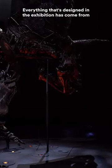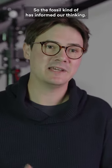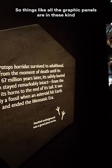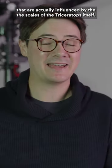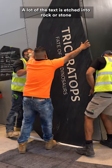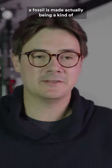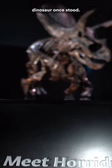Everything that's designed in the exhibition has come from the dinosaur itself. So the fossil has informed our thinking. Things like all the graphic panels are in these funny hexagonal shapes that are actually influenced by the scales of the Triceratops itself. A lot of the text is etched into rock or stone to reference how a fossil is made, actually being an indent into the stone where that dinosaur once stood.